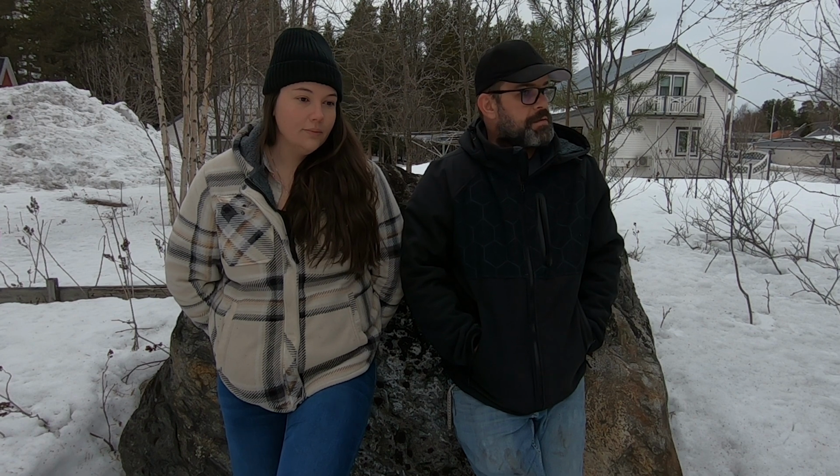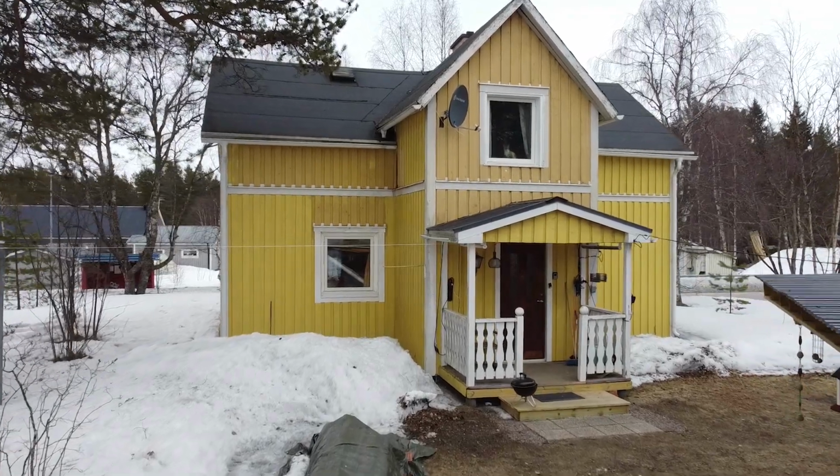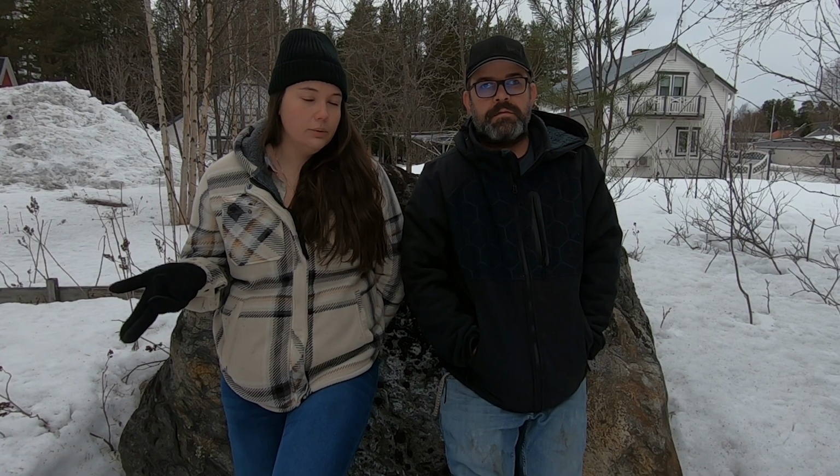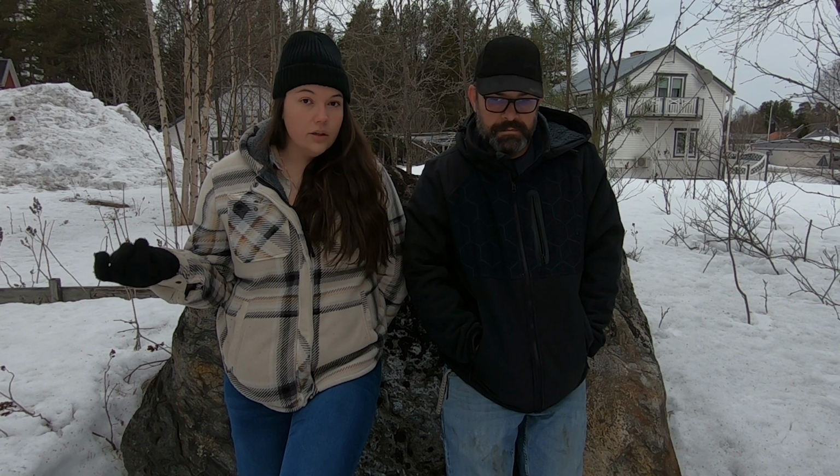But you can see parts of the garden now. Yeah, at least our driveway is clear right now. We actually had 3 days where it rained, which helped a lot with the snow to melt. We sort of can walk in our garden right now.